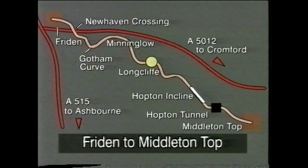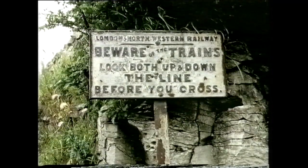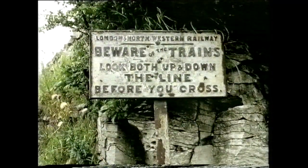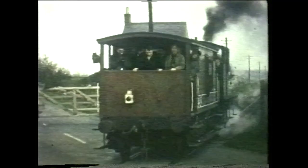Within a mile of leaving Fryden, the line crossed the Newhaven to Cromford Road. Along with that at Ladmanlow, the Newhaven crossing was the only other location where road traffic had to give way. Numerous minor roads and tracks were bisected by the line, but the main road crossings at Ladmanlow and Newhaven were the only ones where formal arrangements were essential.